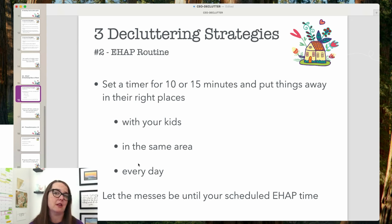Be patient. Remember that your goal is not to have your home be 100% clutter-free or mess-free all the time. Your goal is to have a productive, fruitful, cheerful, thriving family. And that means that at times there is going to be stuff out. The stuff's not the problem. We just have to have strategies for managing the stuff.